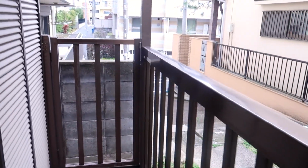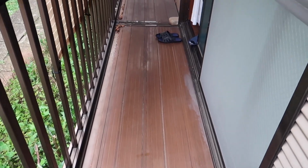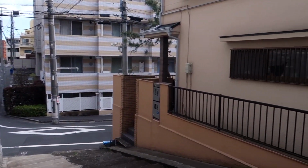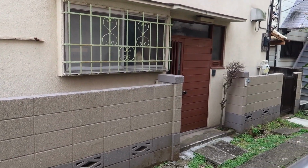I'm gonna unlock again. Watch your step. This one's not as steep. And this is nice, exactly like the second floor one, just lower. So at eye level, what you're seeing is pretty much the street, and pretty much the bottom of the building.